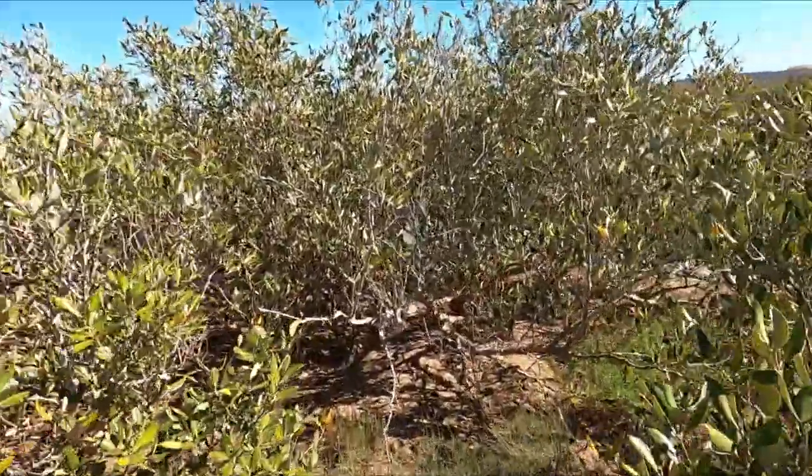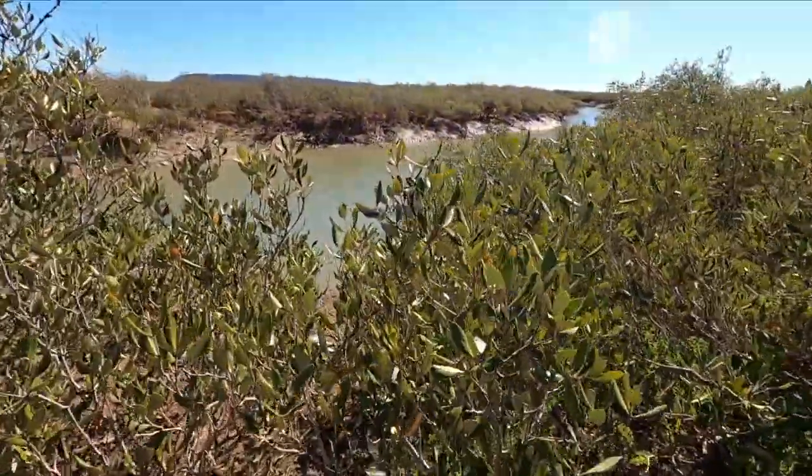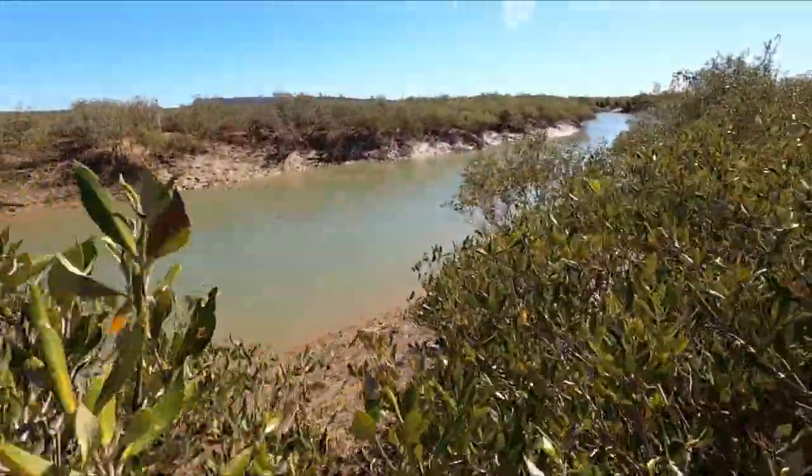Okay, we made it. A bit windy out here. See how much water we got. Oh yeah, looks pretty good.